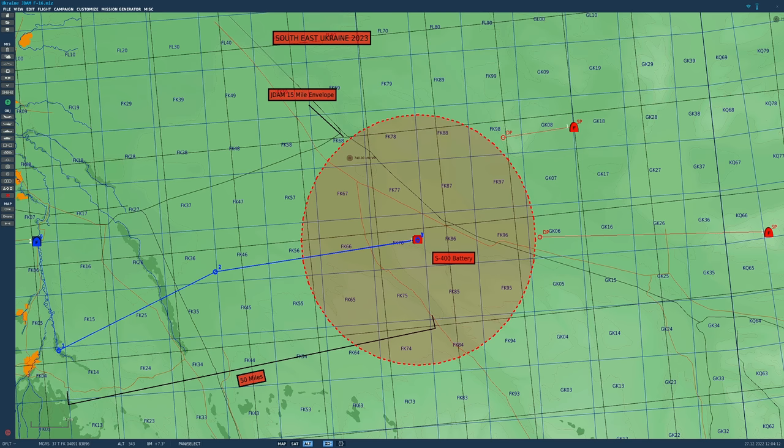Now, to use JDAM in a non-contested airspace is very simple. You fly at 20, 30, maybe 40,000 feet into the max range, which is about 15 miles, drop the bomb on a target, turn around, go home. But Ukrainians are not going to be operating in an uncontested airspace. It's very much contested by long-range Russian SAMs and airborne fighters. So today we're going to look at how Ukraine can use JDAM effectively in a contested airspace.